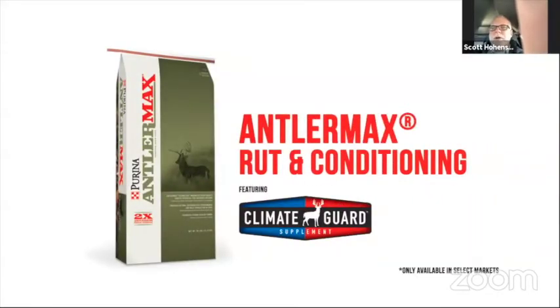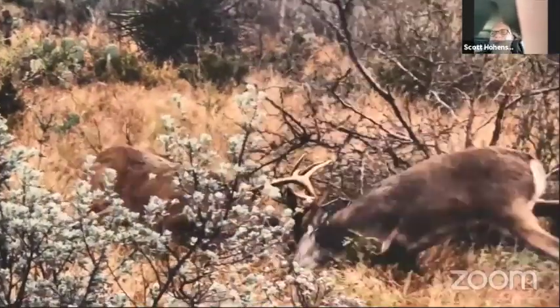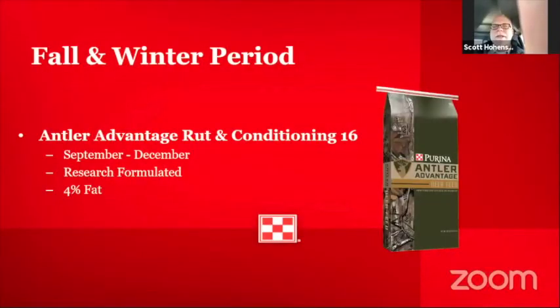Go ahead, click the slide, Cassie. During the fall and winter, we recommend getting off the Antler Max Deer 20 and going over to the rut conditioner line of feeds. There's an Antler Max and an Antler Advantage version, but it's going to help more focus on body conditioning, higher fat feed, and a different mineral package designed around reproduction and things like that.